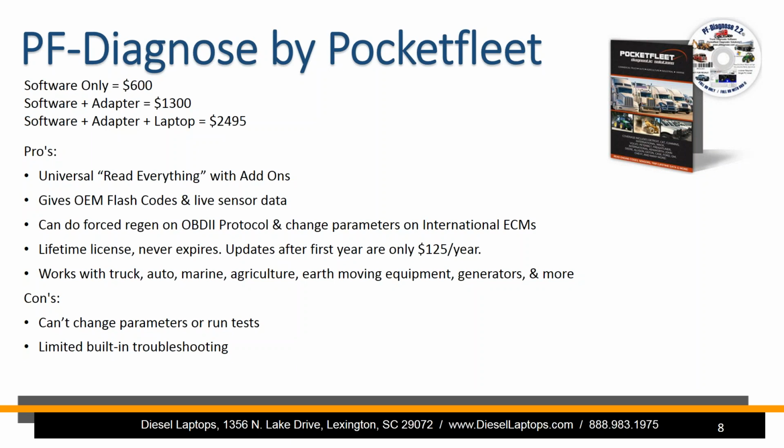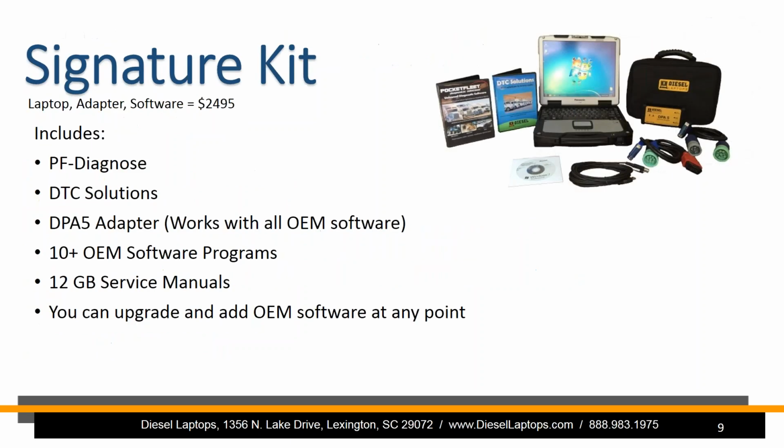So that software is $600. We pair it up with an adapter, and we also pair it up in a complete laptop kit. So that laptop kit is shown here. This is kind of our signature kit. This is one of the more popular units that we sell.